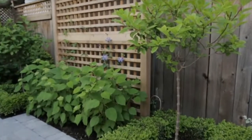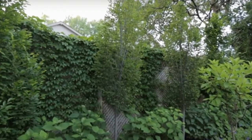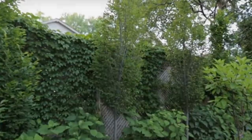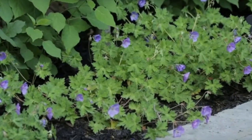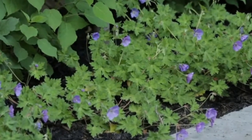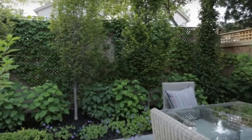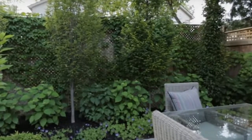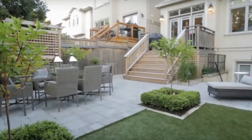Grass wasn't working here. It was a very difficult situation. It's a high traffic zone. We do a lot of this artificial synthetic grass, which is very popular now for either high shade areas or highly trafficked areas. Once a season or twice a season, you just have to brush it to get the grass to stand up straight, but other than that, it's very low maintenance.